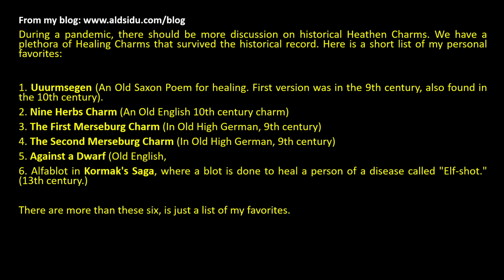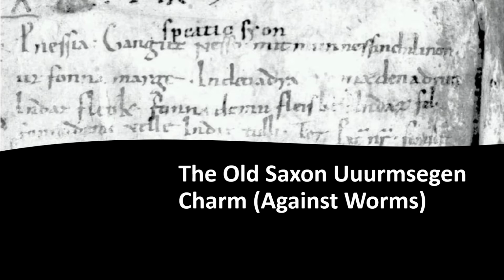And we have the blot in Cormac's saga, where a blot is done to heal a person of a disease called elf shot. Now, there are more than these six, but these six are my favorite. And today we're going to do the Old Saxon Uuurmsegen. So here is an actual picture of the 9th century manuscript.